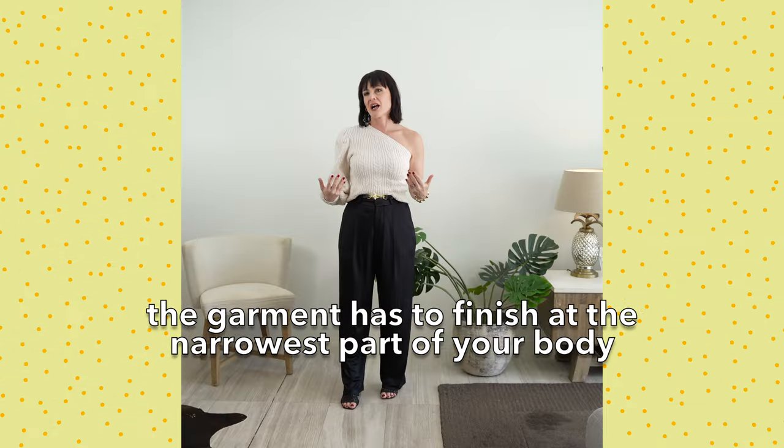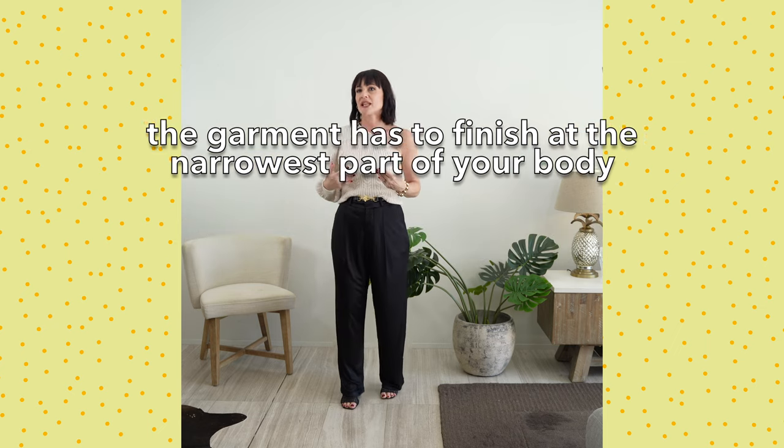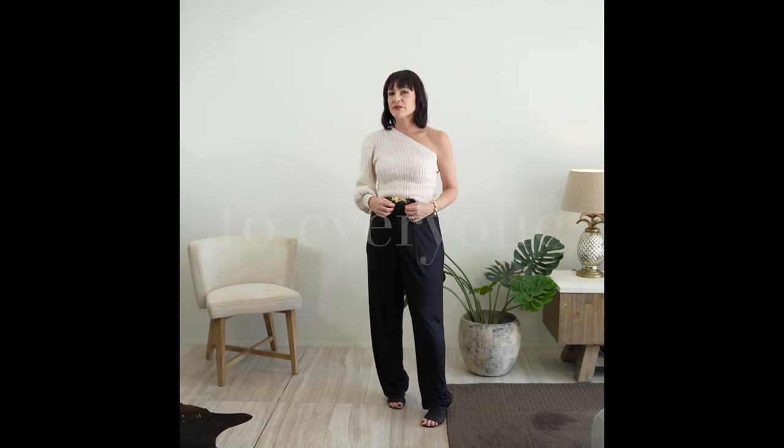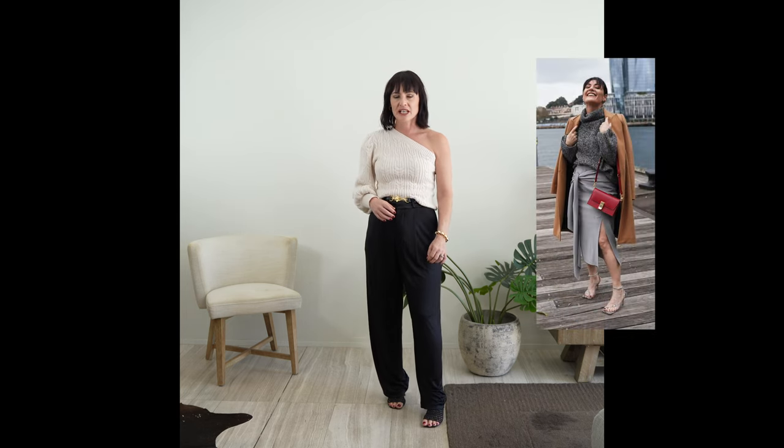Any part of your garment should finish at the smaller part of your body, being the arm, the torso, or the legs. Once you understand that and you play with the concept of contrast, then you have it all figured out. Absolutely golden rules. Nothing like a beautiful skirt with a little bit of cutout either on the side or at the front to elevate any look and create that oomph that we all want.